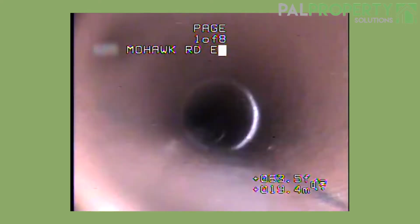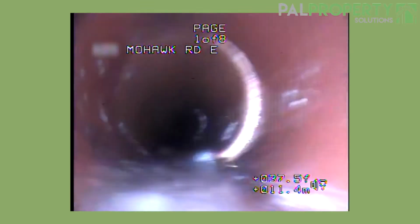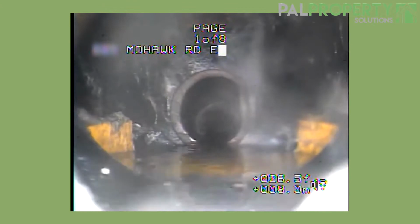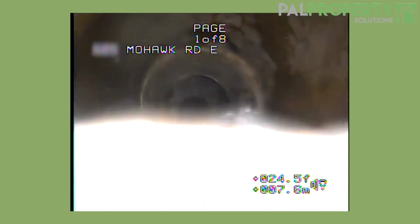Now, eventually they scoped out the line, and they noticed that the clay pipe had collapsed. So if you think of a clock, between the hours of 9 o'clock and 12 o'clock, the pipe had actually collapsed and fallen down into the bottom portion of the pipe. So we have a broken clay pipe issue.